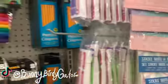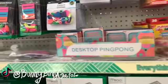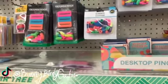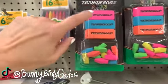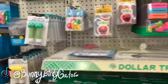So cute. Oh, not the ones on the wall that are filled with helium already with ribbon on them. Yeah. I got the little, not the ping pong set, but I got the little Connect 4 set, you guys, and it's so worth it. It is so, so cute. Ooh, look at these. I love this brand. Ticonderoga.